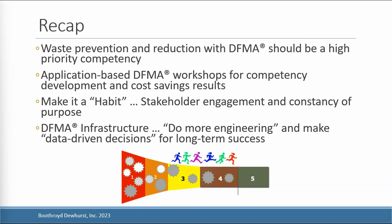In order to make DFMA a habit, you need to engage your stakeholders such that they clearly set expectations and hold teams accountable against those expectations, and make sure that they have constancy of purpose, that they keep on those expectations, and they continue to monitor results until DFMA becomes a core element of your corporate culture.